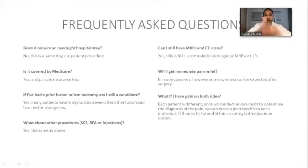Now, that doesn't mean we have to do it that way. You might have time constraints. You might be one of those people who are like, I just want it one and done. I don't want to go to the surgery center twice. That's fine. It just might make your recovery a little bit more challenging. So we do prefer from a patient feedback standpoint to do one side at a time.